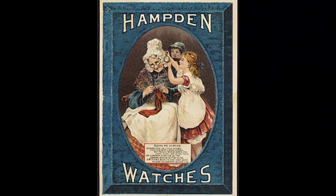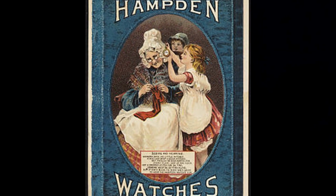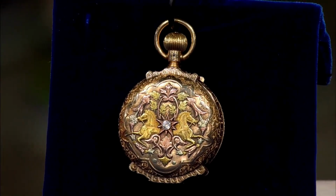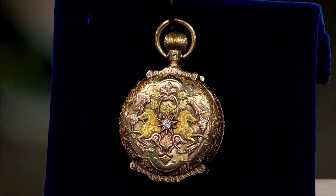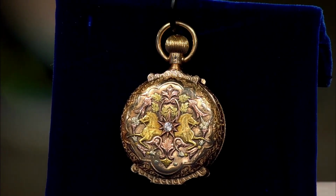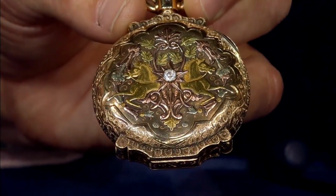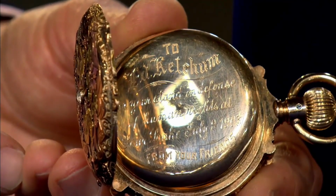The maker of this exquisite timepiece is none other than the American watch manufacturer Hampton Watch Company, a firm known for its fine craftsmanship. This particular watch was produced in 1888 and originally sold by the M.W. Shaw Company in Galveston, Texas, further deepening its historical roots.